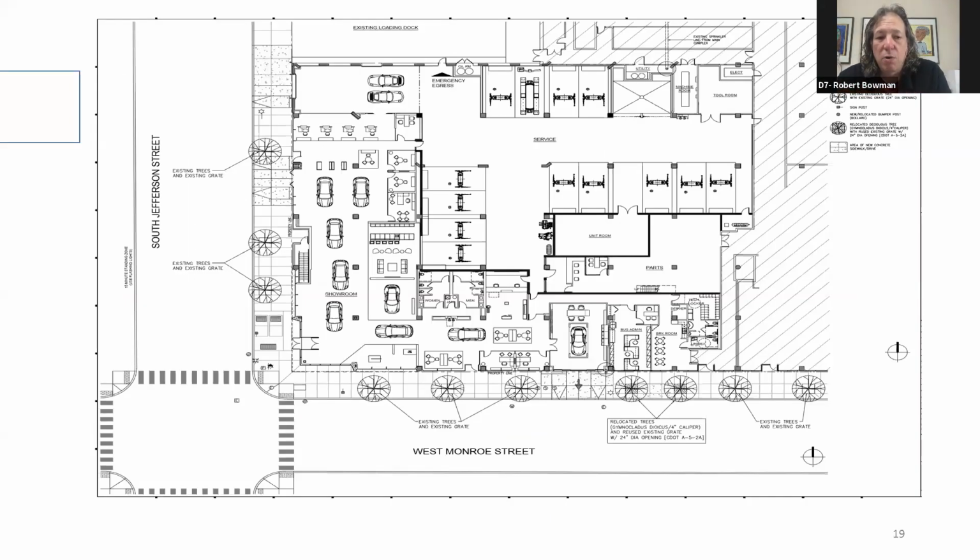So basically, for the record, the existing pedestrian way is basically all existing trees. We're maintaining and protecting those. We are removing 2 trees to accommodate the driveways that we're putting in, and we've worked with Joe McCarthy on that, and he's recommended just removing the trees, and we're good with that. But we're going to be maintaining and looking at the grates and making sure everything is up to date to the calipers of the existing trees that are there.